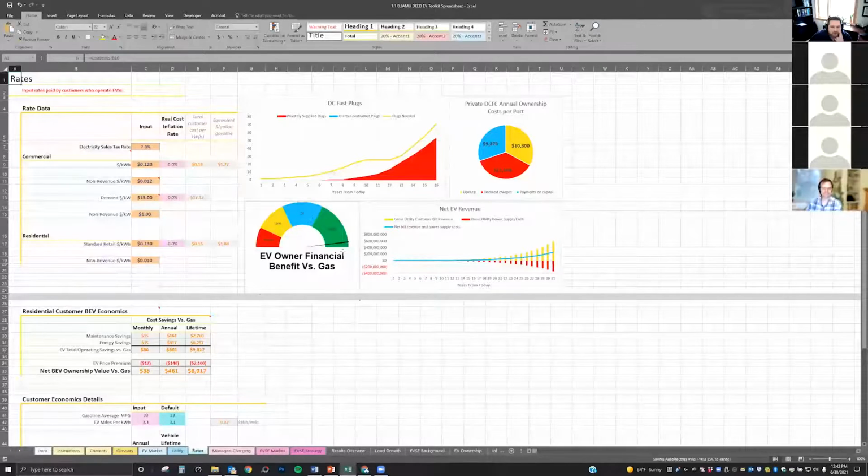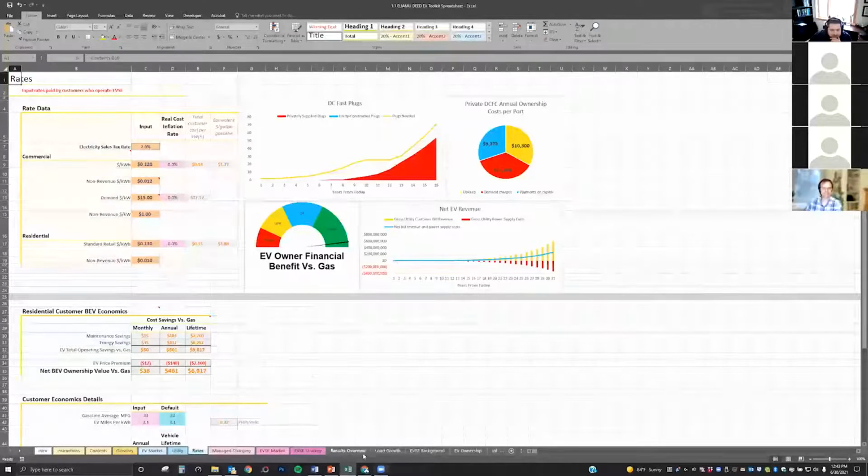So yeah, you can see that the EV owner financial benefit versus gas is very good right now. The private DC fast charging annual ownership cost per port, that's another helpful tool. And then here's a big one. This is the net electric vehicle revenue. And I'll say, here's the gross utility customer bill revenue in yellow on top here. If you're familiar with P&Ls, you'll recognize this sort of graph. The red bars are gross utility power supply costs. So we have revenue and costs. And then the blue line in the middle is net bill revenue and power supply costs. Talking about kind of net income on your EV program.